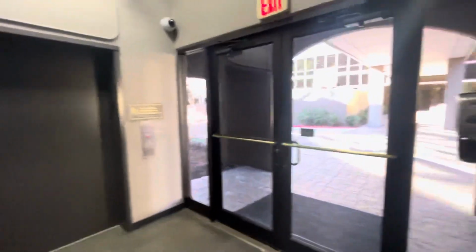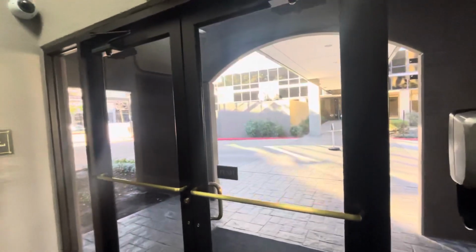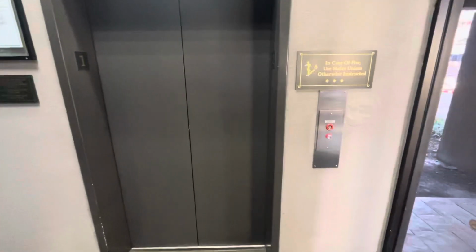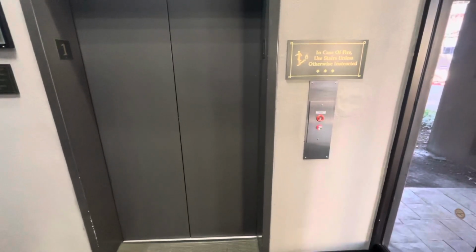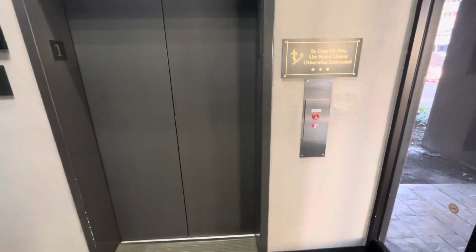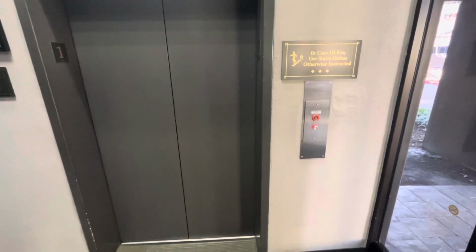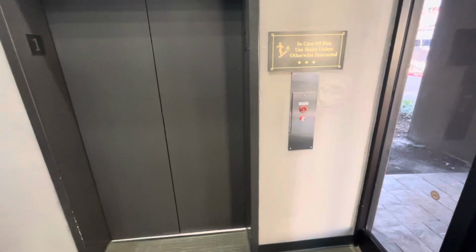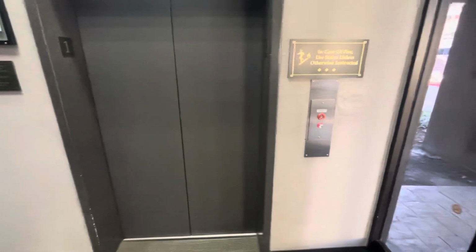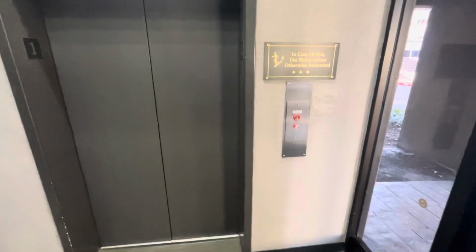All right, this will be the elevator at the 1225 North Loop West Buildings parking garage here in Houston, Texas. It's also an Otis. Don't know if it was modded or not, but here it is. It's hydraulic. It's probably pretty slow.